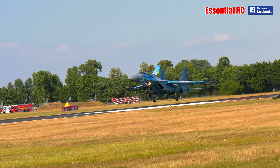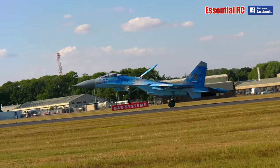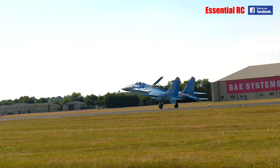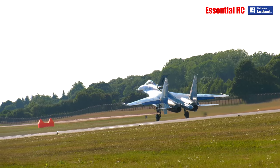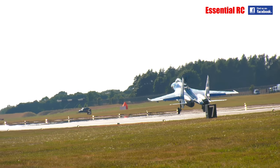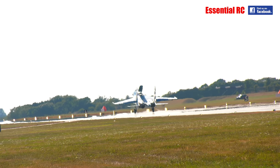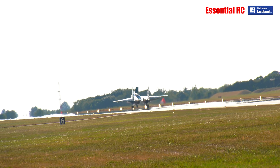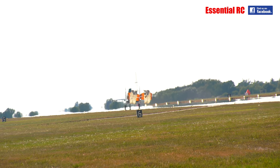And there's that big air brake extended once again as the aircraft comes into land. The Ukrainian Air Force, good morning. Aerodynamic braking going on as well, on the nose wheel, and we're just about to see two very large brake chutes come out the back. Wonderful display.